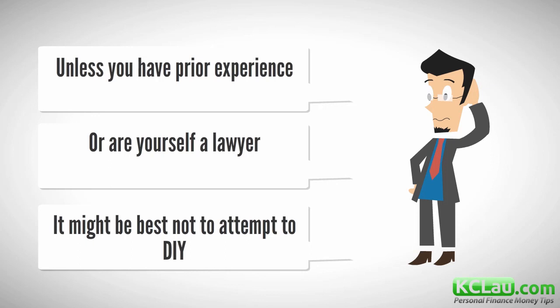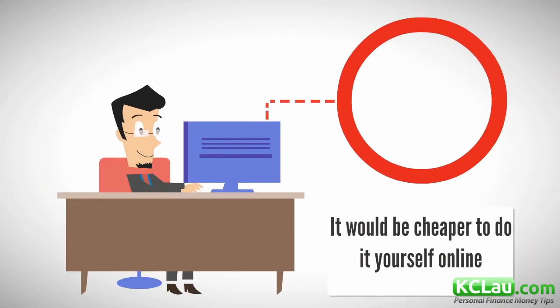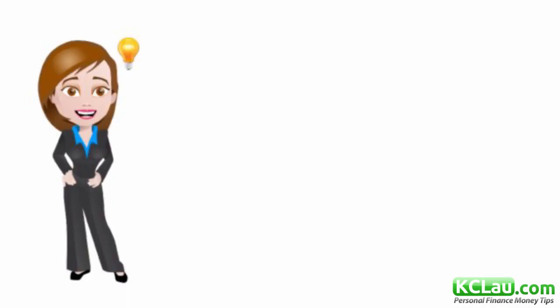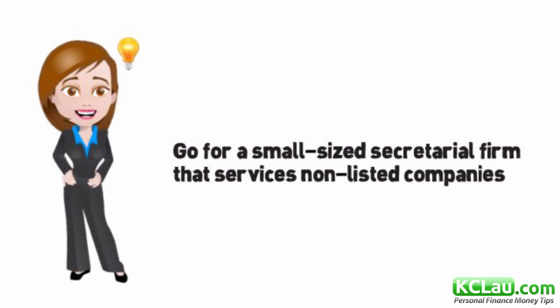Instead, it might be more advisable to retain the services of a small company secretarial firm to take care of the paperwork for you, even though it would be cheaper to do it yourself online. As a final tip, when selecting a company secretarial firm, go for a small-sized one that services non-listed companies, by reason of the fact that firms servicing large public listed companies are likely to charge more.